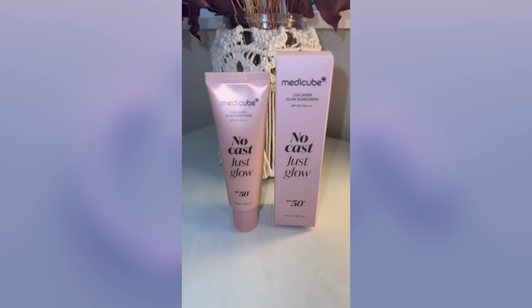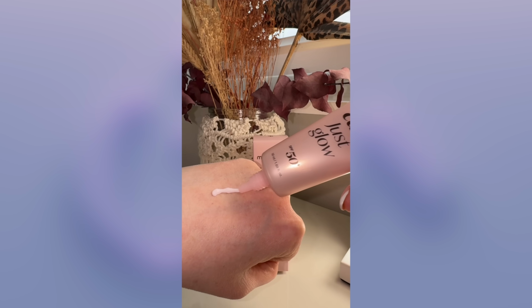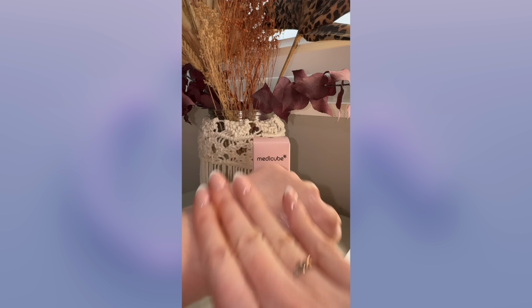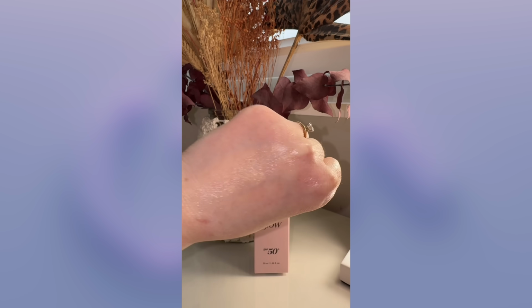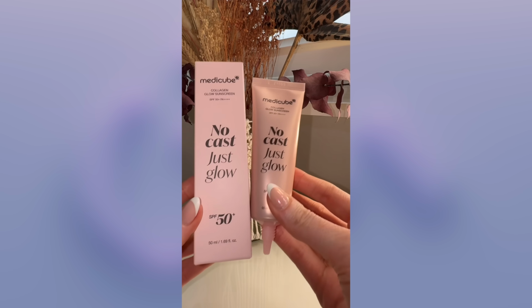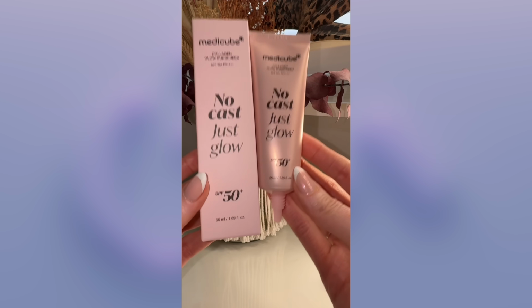Medicube, so confident they've put it in their name. No cast, just glow, SPF 50 has just launched. A collagen glow sunscreen. It just melts into the skin. It's nice to wear on its own or under makeup. It doesn't peel. It's lightweight and non-greasy. It has collagen, peptides, niacinamide and hyaluronic acid. And it's suitable for all skin types, even acne prone. If you want to be the first to grab it and before it sells out, because it will, I'm going to link this down below, but you need to be quick.